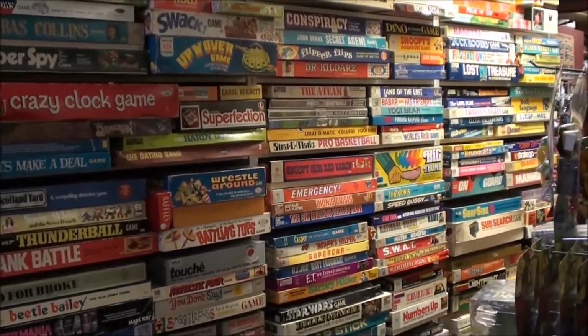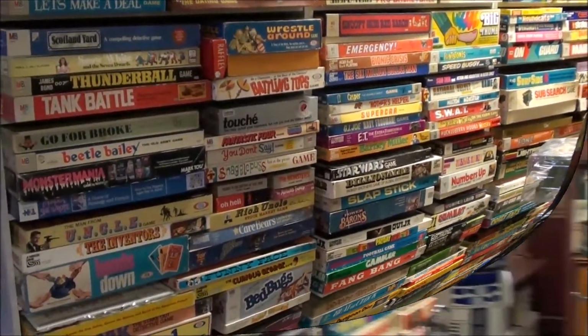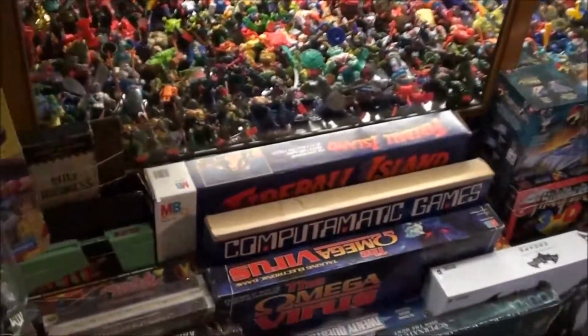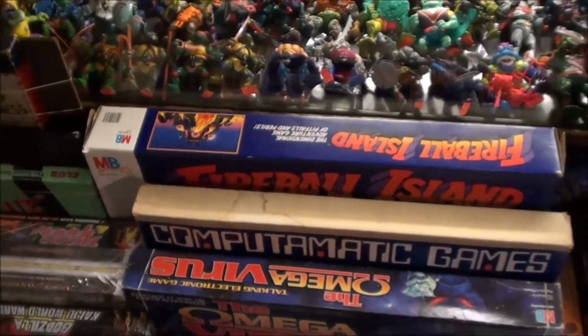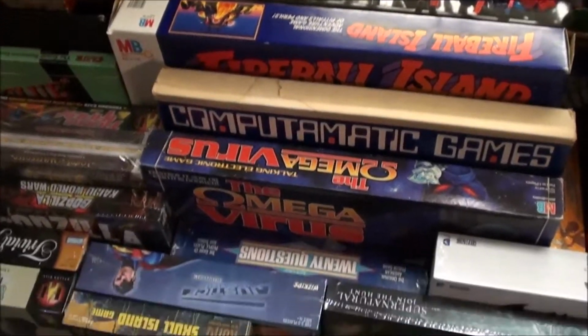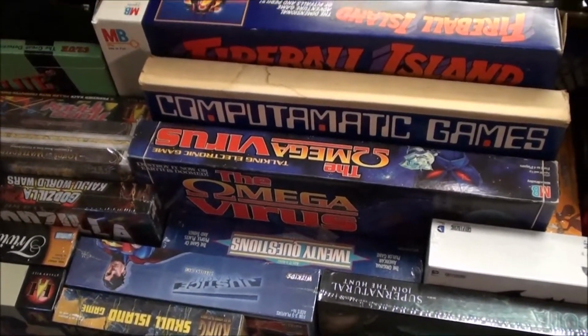If you had a moderately successful TV show, you had a board game. This Fireball Island sitting over here drew my eye. Yes, the most sought after board games, along with Mystery Date from the 60s, Fireball Island and Omega Virus are two games that are from the 80s that people really look for.